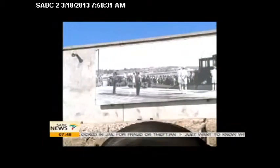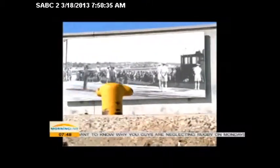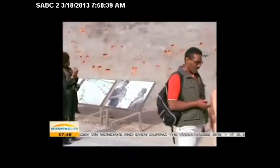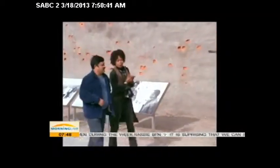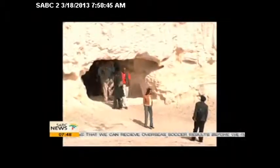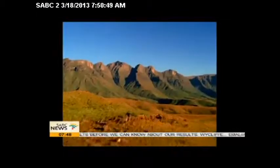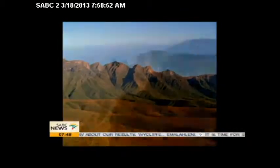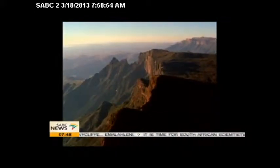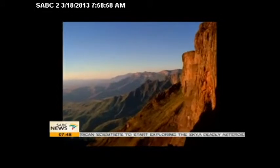Robben Island is also famous as the place where Nelson Mandela, the first democratically elected president of South Africa, was imprisoned for 18 years. The island has since become a symbol of triumph of democracy and freedom over oppression. It lies 11 kilometers offshore from Cape Town. The Ukahlamba Drakensberg Park in KwaZulu-Natal has breathtaking natural beauty. It's Africa's highest mountain range south of Kilimanjaro.